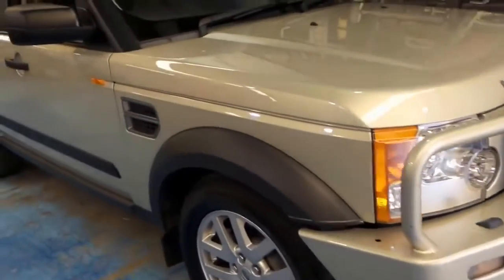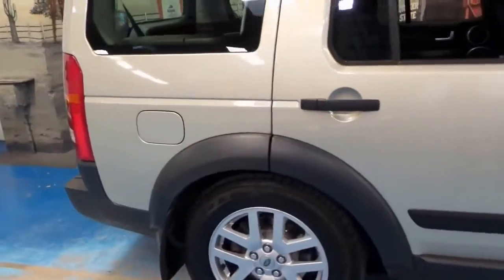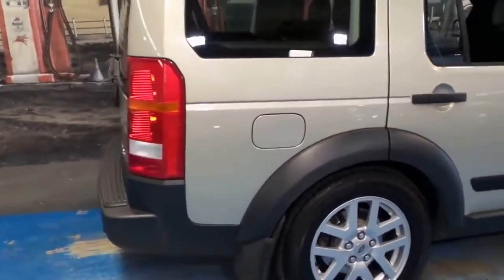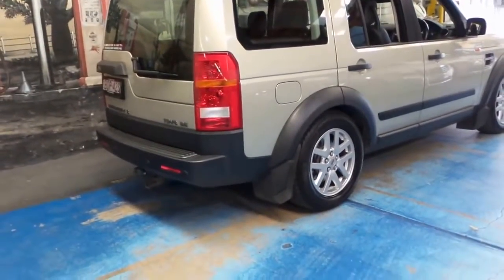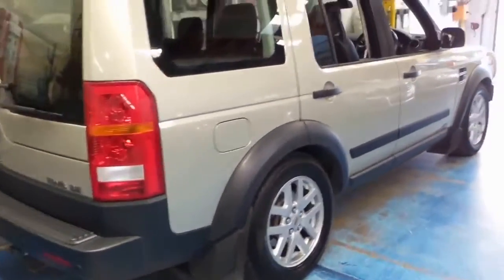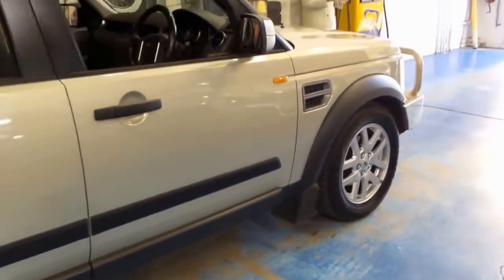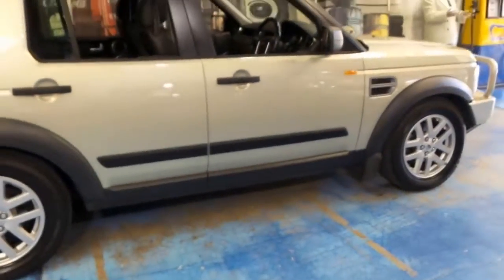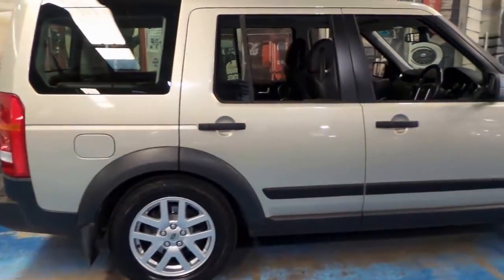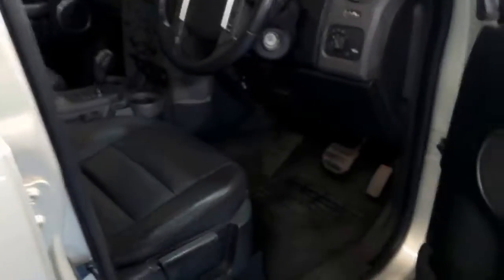My name is Philip Tarrant, and here we have an absolutely gorgeous Land Rover Discovery 3. It's in immaculate condition, and it's a TDV6. You won't often find a 10-year-old SUV in this condition. As you can imagine, they've been family cars, and this particular car is a 7-seater, so it's quite remarkable. And it's got one of the best service histories I've seen on a Discovery 3 so far.